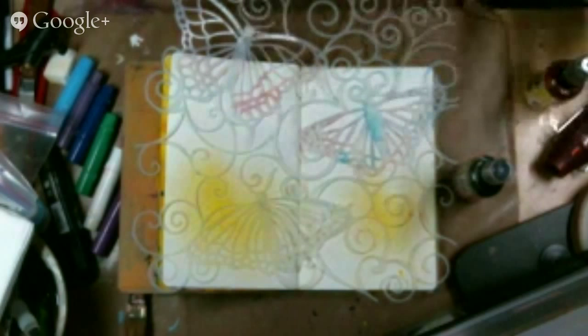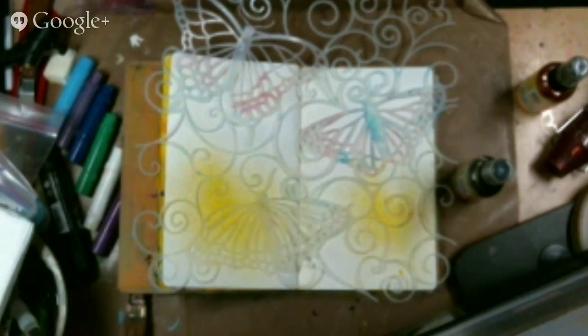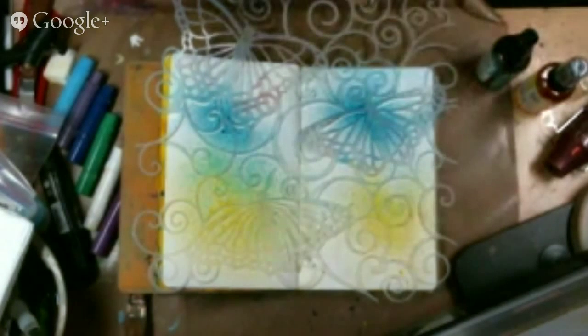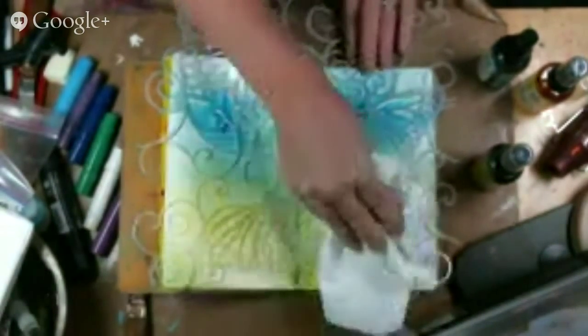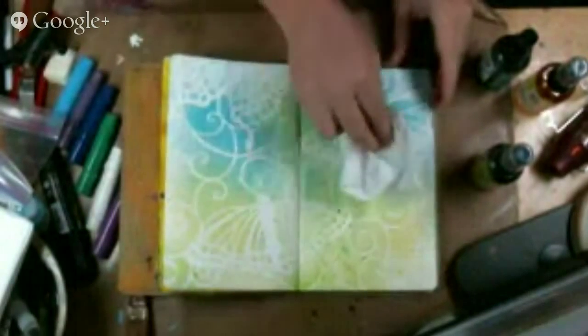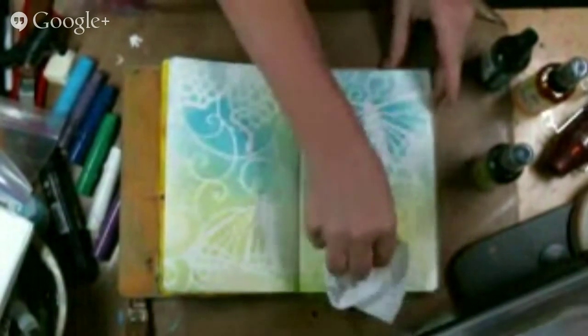So I'm just going to do some quick sprays, and I'm going to use Dylusions. What is this? Lemon Zest. This one is Vivid Turquoise. And then the last one is Fresh Lime. So I just want to get some color on there, and I want it to be really soft. So I'm going to really quickly go through and tap off a lot of this color, because I want this background to be real soft. And look how pretty that is already.